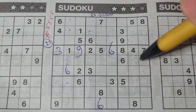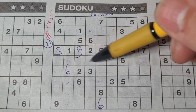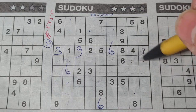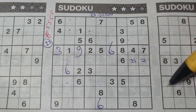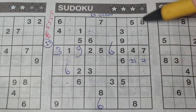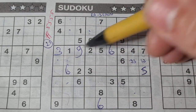Alright. And we have a pair. 2 and a 3 in this row, 2 and 3 in that row. So the row between, the middle row, only 2 places left for the 2 and a 3 goes in those 2 boxes as a pair. Alright. So we have a 5 in this column, 5 in the column next. So the last column, the only place left for the 5 should be now. 5, okay.